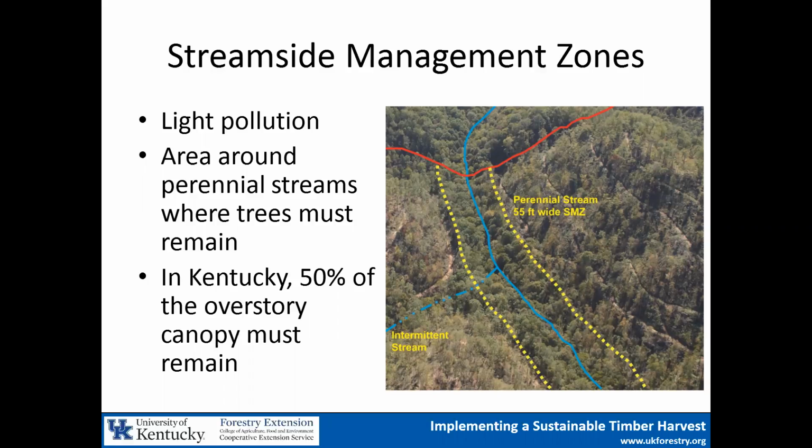And we found through numerous research studies that even just leaving 50% of the canopy will not affect the amount of light and the temperature in the stream. So you can still remove some trees, but you still have to have 50% of the overstory remain to limit that light pollution. You can kind of see an example in this photo of what that looks like.